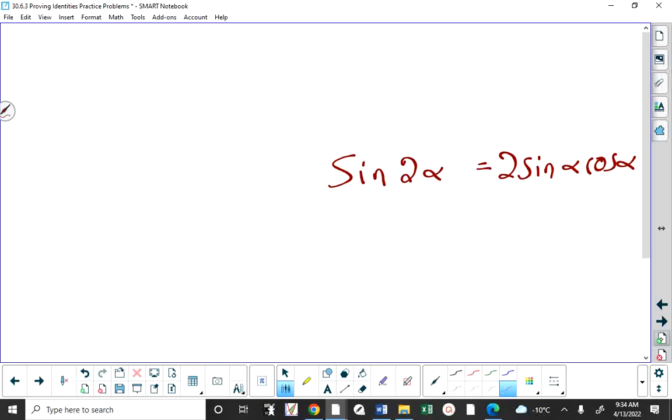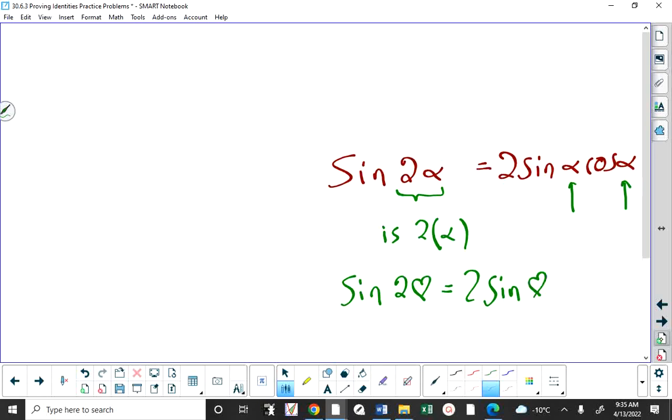And before I change it, I just want you to recognize, Arden and everybody, that this identity, it doesn't matter what this argument and this argument are, as long as they're the same. What matters is that this argument is 2 multiplied by this argument. And I know to some people, you may say, why are you writing that? I can see that. I just want to make the point that the argument on the left-hand side is twice whatever the argument on the right-hand side is. So I could write that, couldn't I?